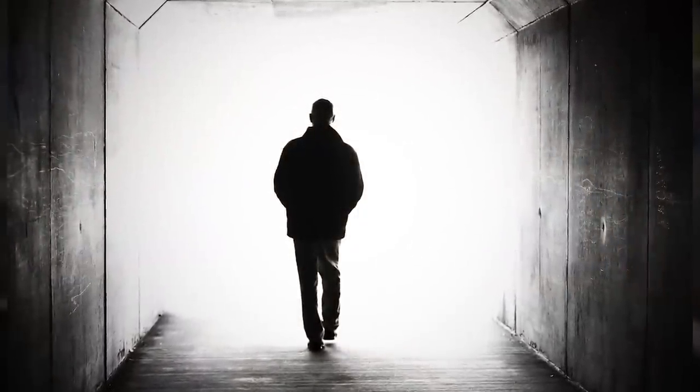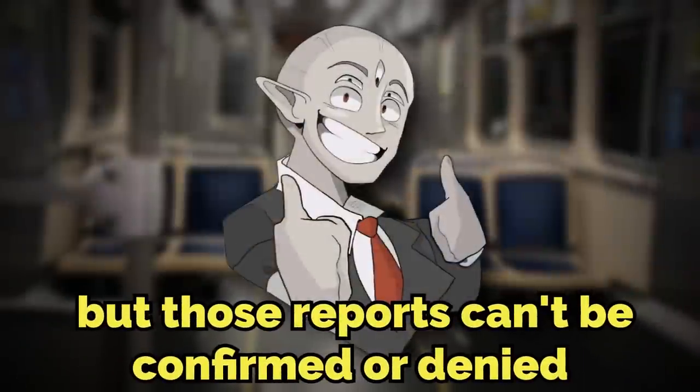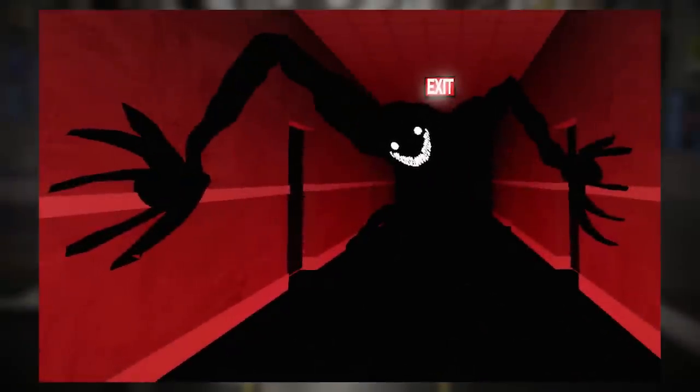Who knows? But these maintenance tunnels are by far the most dangerous part of the level, because it seems like so many people go missing here when exploring or trying to get out. Some people have even reported seeing strange shadows creeping out of the corners and dragging their friends off. But those reports can't be confirmed or denied. But to be honest, I wouldn't doubt it. I mean, the Backrooms is an insane place, and an entity that's in a dark tunnel dragging people off doesn't even seem too crazy anymore.